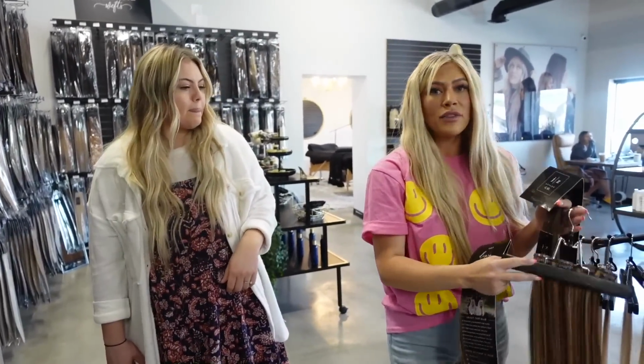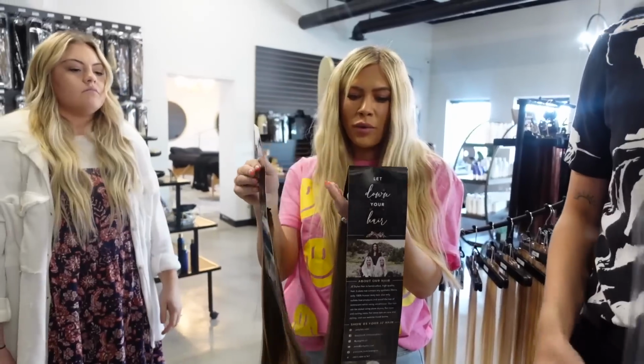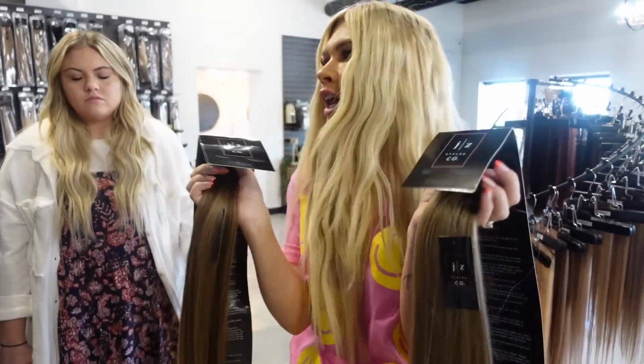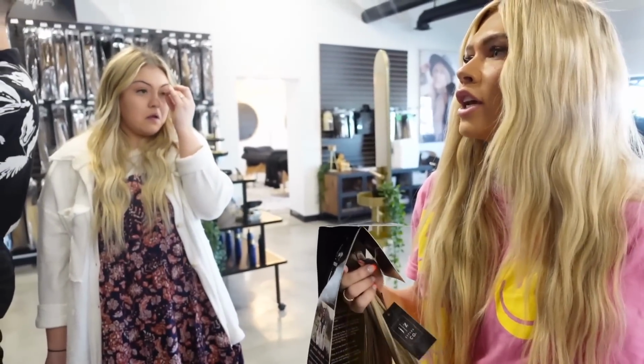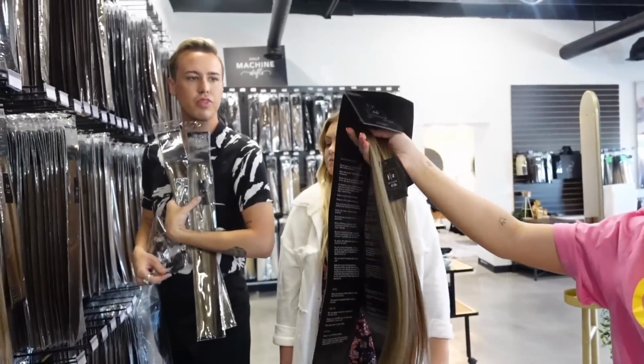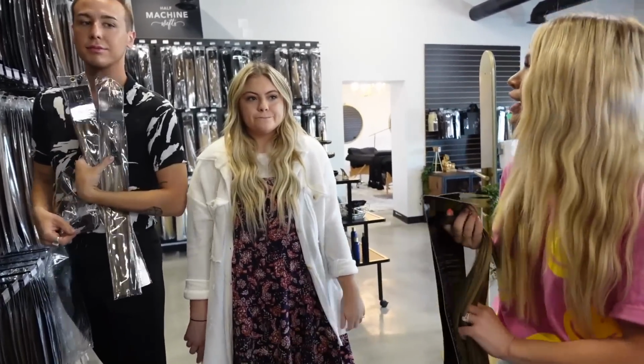We're gonna be doing a mix of wefts and tapes on her. So we're gonna do a half machine of each. We have the Stu and Kendra half machine, and then we're gonna do one Stu tape and one Kendra tape. That way we have all of the same tones, and we're gonna show you guys how we stack and layer them to create the perfect result. So let's get started.